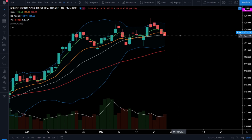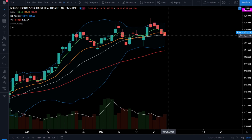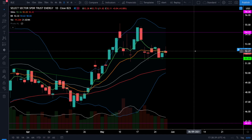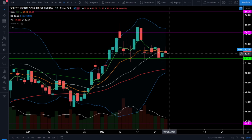The healthcare sector dropped 0.22% today and closed back below that 20 simple moving average, but it still has a bullish trend. The healthcare sector needs to bounce soon to try to go back into that bull market. The energy sector was up 0.08% today, but it did close below the moving averages yet again. We're still above the 50 EMA, but we're losing the bullish trend, and if we do break below support, we could be coming back down to retest the 50 EMA.